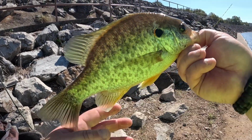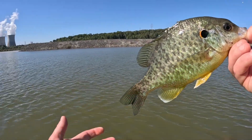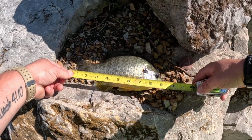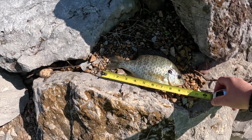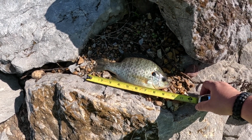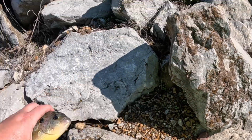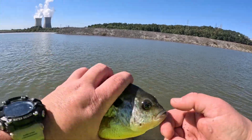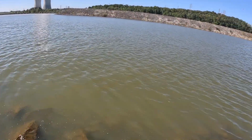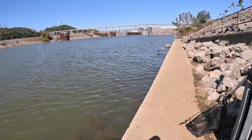Alright, before we go and measure this thing, that is freaking huge. It's gonna be close. I don't think it is. 9 inches long. I think it's got to be 10 1/4 or 11 in the state of Tennessee to be considered TARP eligible.